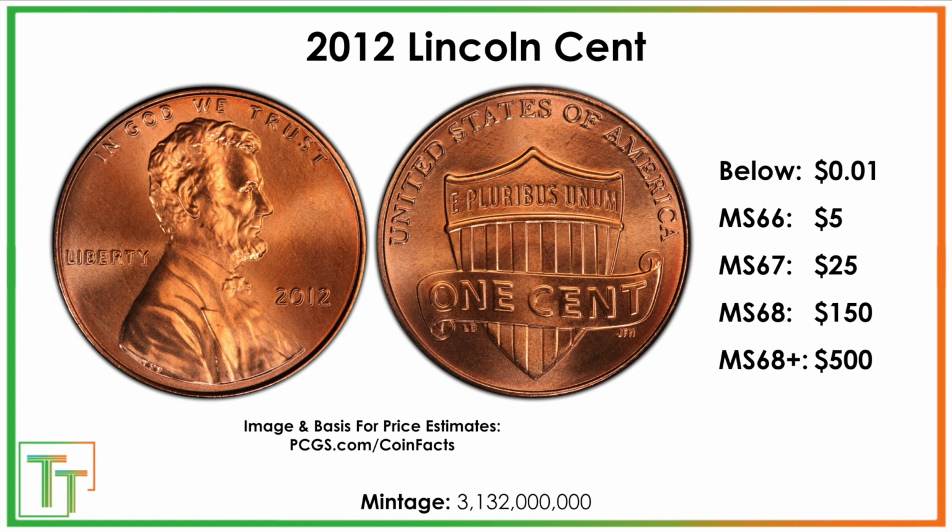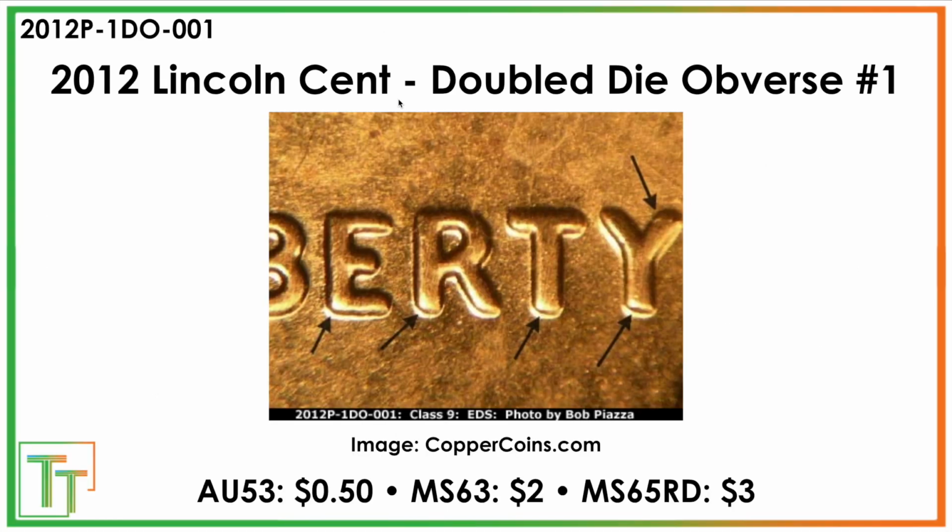To be worth certifying, you're really going to have to hit the Mint State 67, but especially the Mint State 68 range, where you'll actually make money. 68 is about $150, while 68 plus is like $500, and it's going to have to be a virtually flawless coin with almost no chatter anywhere on the coin and booming red luster. So just a warning before you go certify something that looks somewhat like this but has a little bit of tiny hits. It gets worthless really quickly.